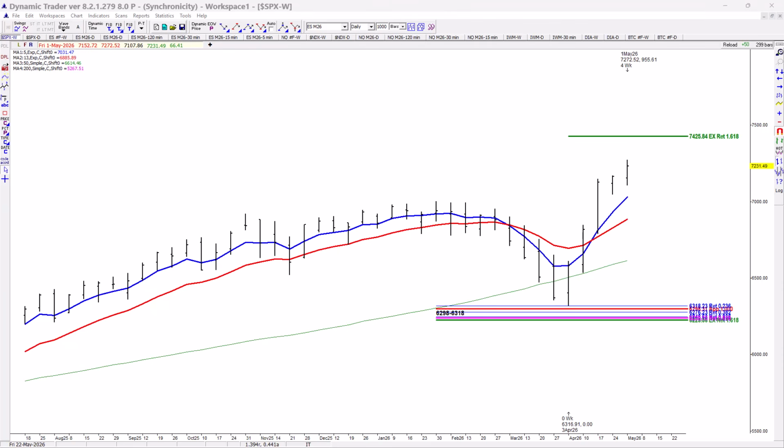All right, we're going to get started with the S&P Cash Weekly chart. And again, we did meet a major target this week, and it was from this major swing, high to low. We met that 1272. If we do continue higher, the next level on this time frame chart is going to be that 74.25 or the 1618 extension target, which is also target number 2.